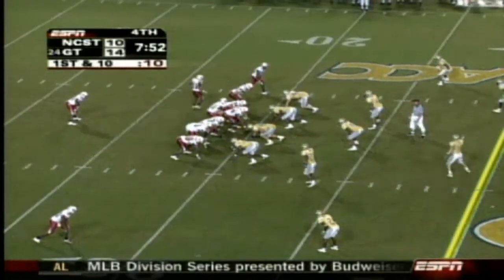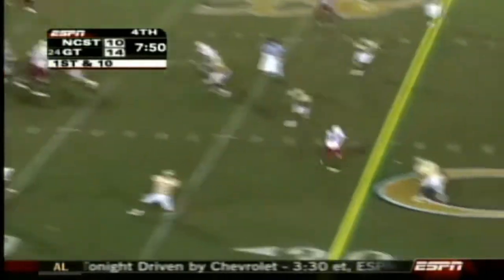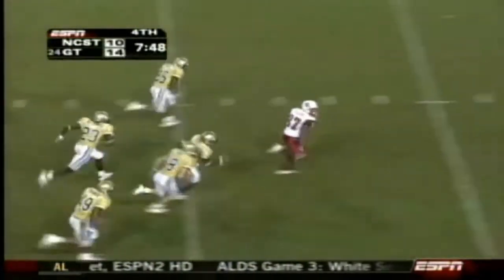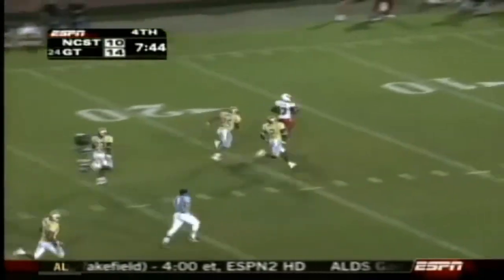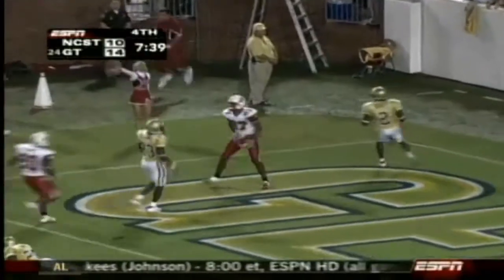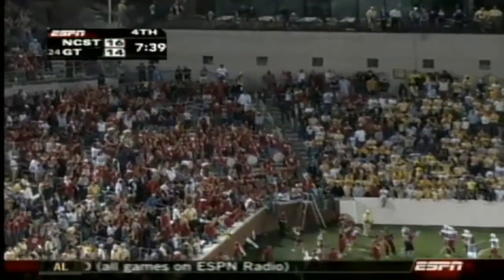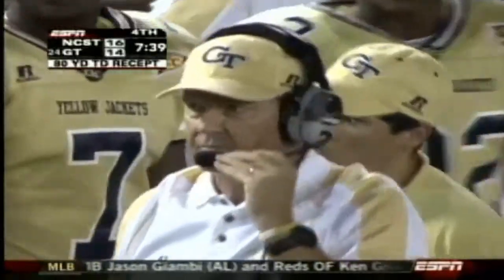First down from the 20. So can State get it done? 7:52 left. The throw is complete, and look at the opening. Off to the races, Brian Clark, who scored earlier. Will he get another one? Brian Clark all the way! Touchdown, NC State, with a flag on the back end of it for the dive into the end zone. The lead is 2. Clark scores for the second time tonight.